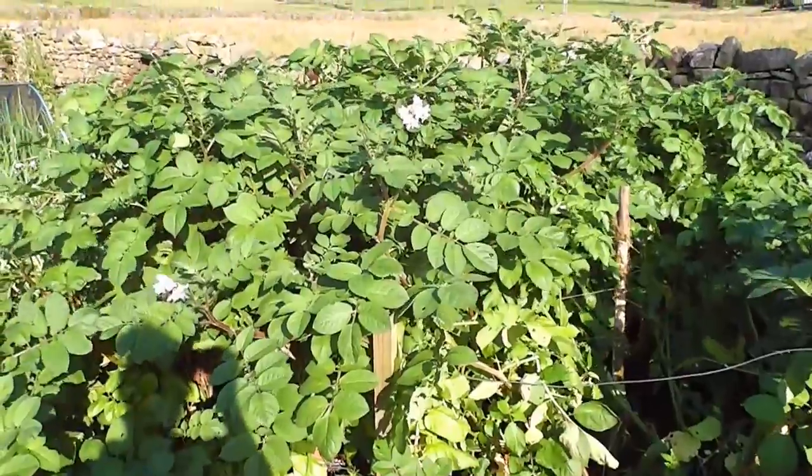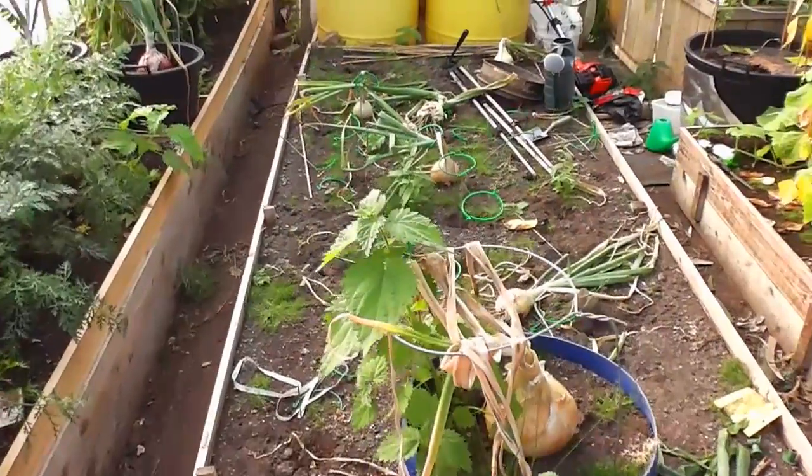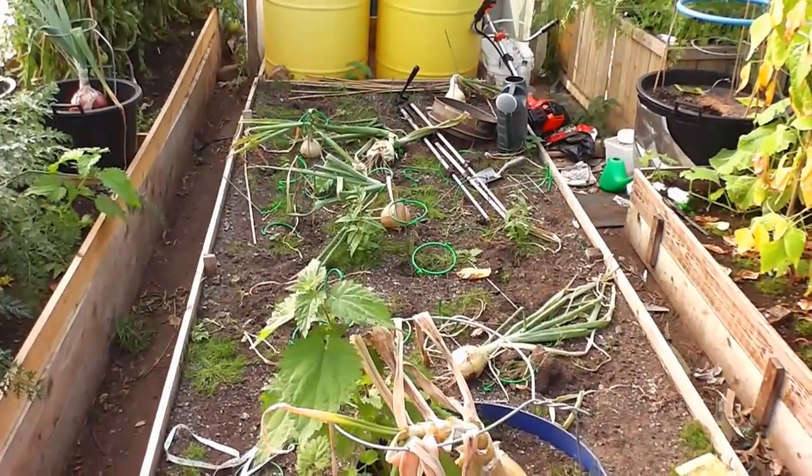I'll just have a quick nip into the polytunnel and show you this crazy tomato. Well, into the polytunnel now, and it's a bit of a depressing sight because I've pulled all my show onions up and they weren't anything to write home about.